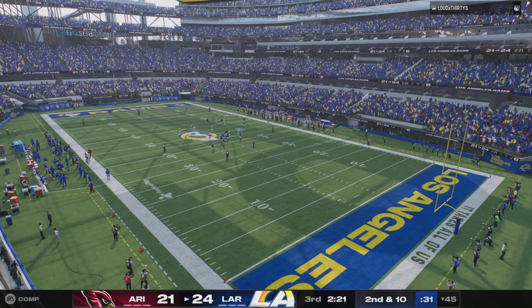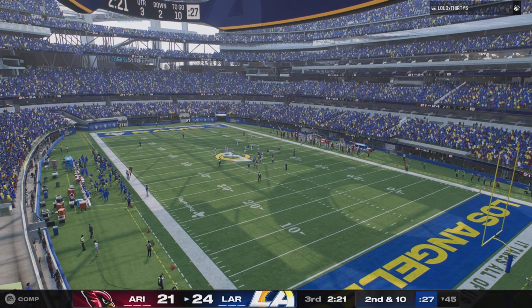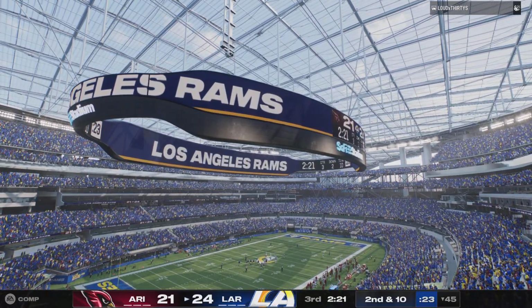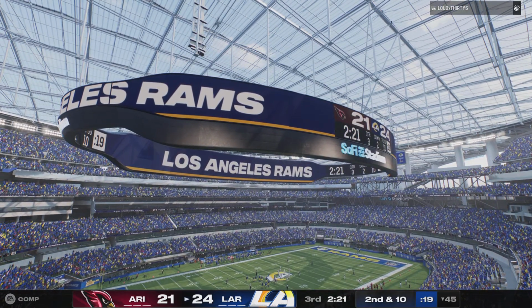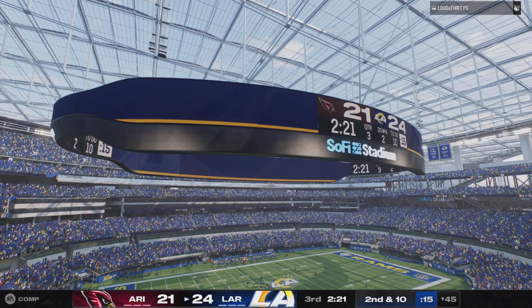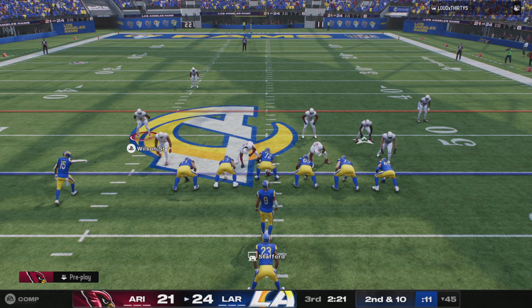Well, QB put it pretty close to the sideline to begin with, and the defender, look at him, just put his little hand right out there. It just encouraged it to fall out of bounds. No dice on that prior pass. Here's 2nd down.